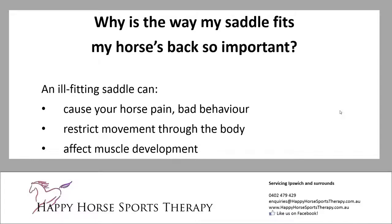Riding in a saddle that correctly fits your horse's back is paramount if you aim to get the best from your horse. A well-fitting saddle is what helps to promote free movement, comfort, muscle development, and a happier horse. So, some symptoms of ill-fitting saddles.